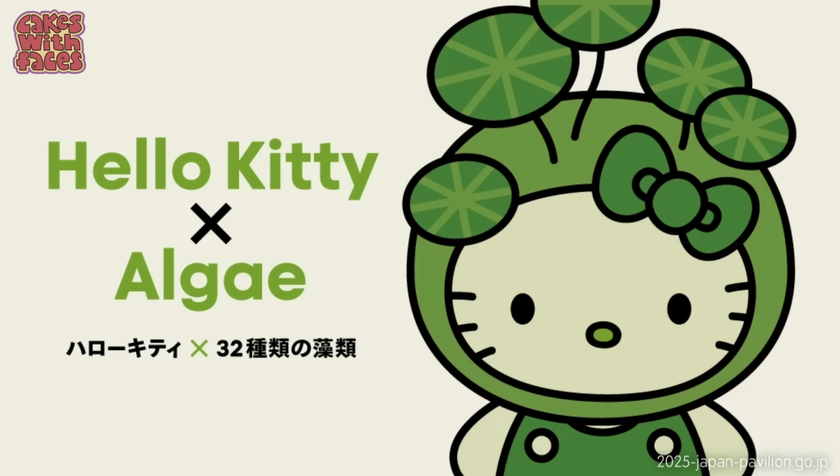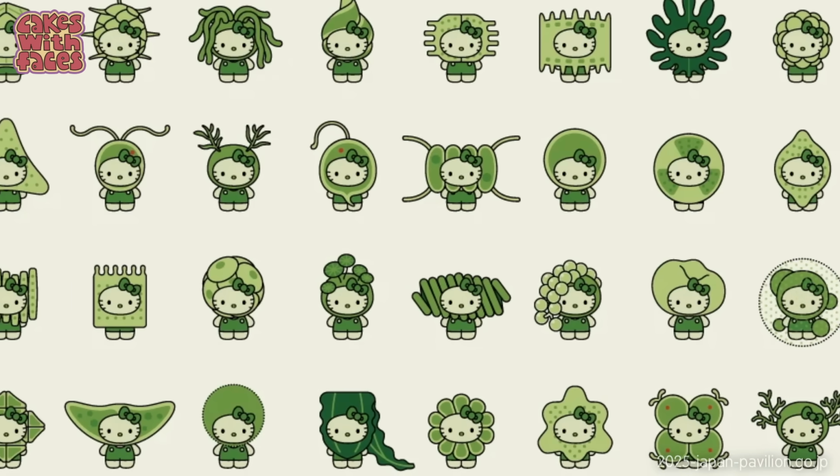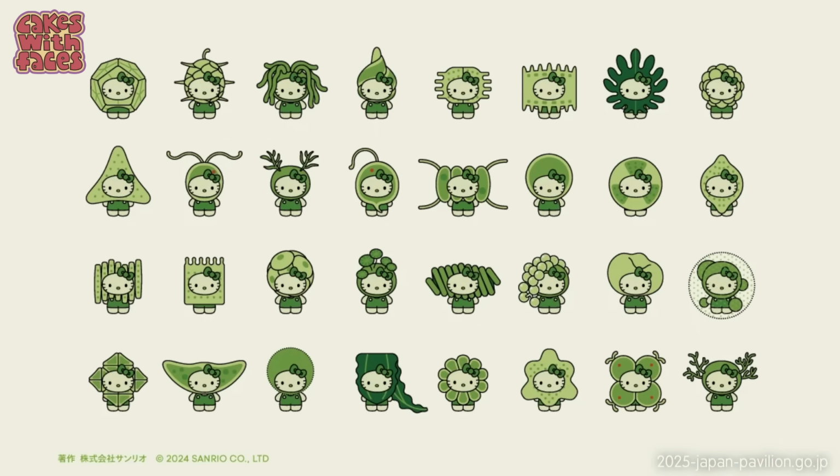While we're on the subject of Hello Kitty, I just had to mention this amazing collab. Now, Sanrio do a lot of collabs, but I never expected to see this one. Hello Kitty and algae. They're dressed up as 32 different types of algae. It's for the Japan Pavilion at the World Expo in Osaka. Now back to the exhibitions.